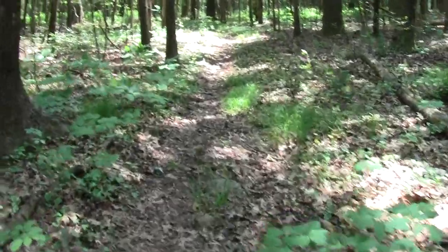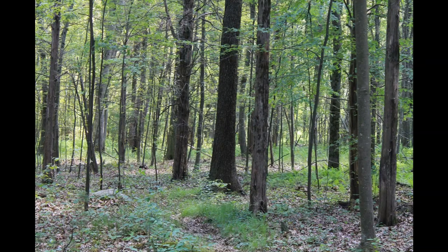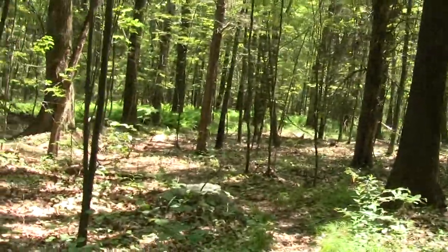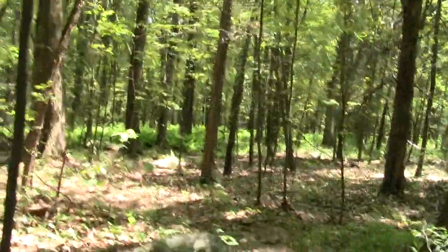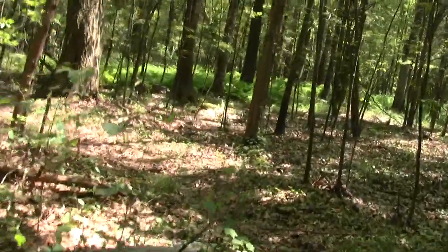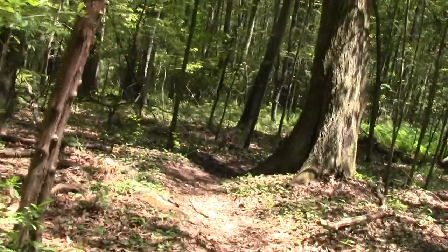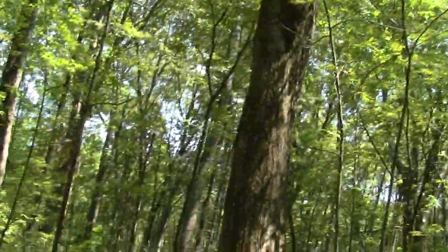Not too bad. And having passed the treehouse, we run through a bunch of corkscrewing of the trail. Oh, there's a great old oak.